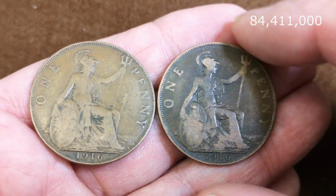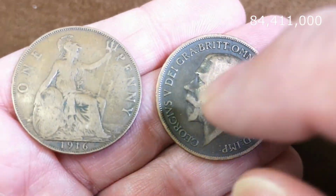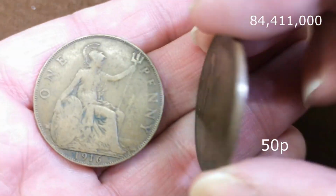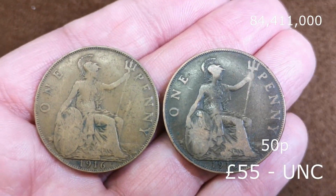The 16, never had any trouble finding one of each colour of that. That's a Heaton, that's a King's Norton blank. Around about 50p up to about £55 again for these.